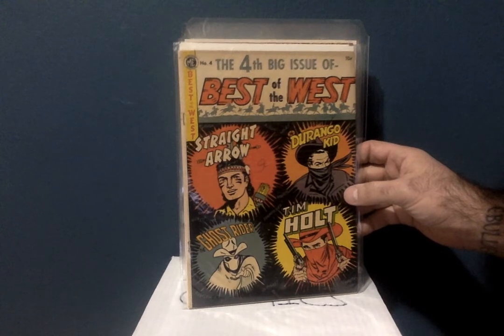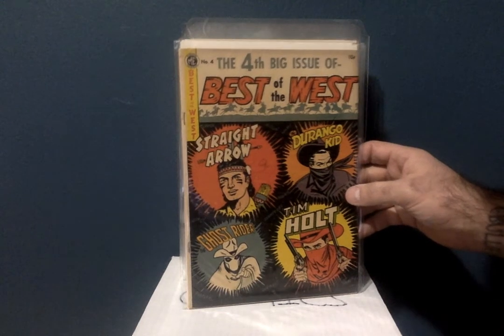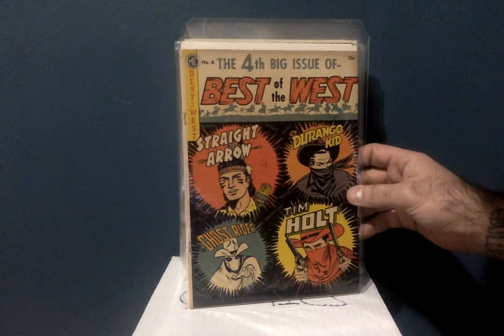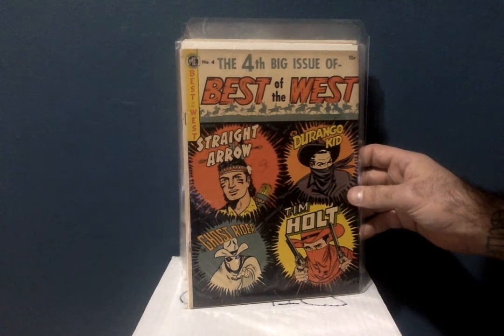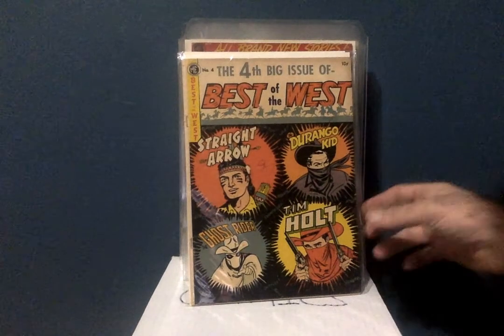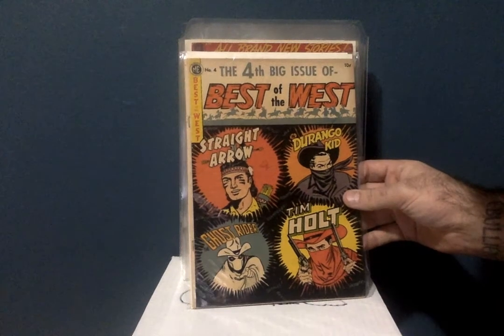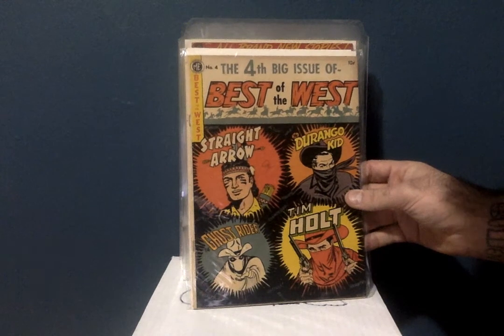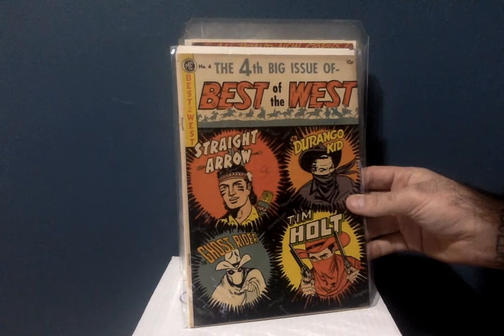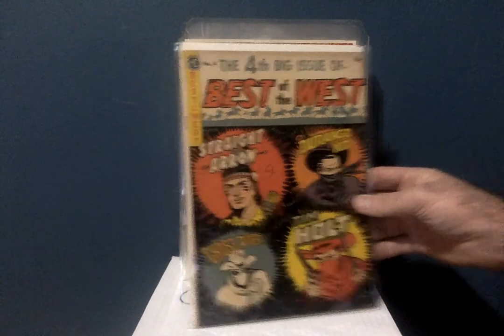He did the Hulk, I believe he did Fantastic Four as well, but he's known for creating the Ghost Rider, which Marvel acquired in 1967. They didn't change the character's name. The only thing they changed was his identity. In Marvel, his name was Carter Slade. But I'm super happy to have this book with this story in it.